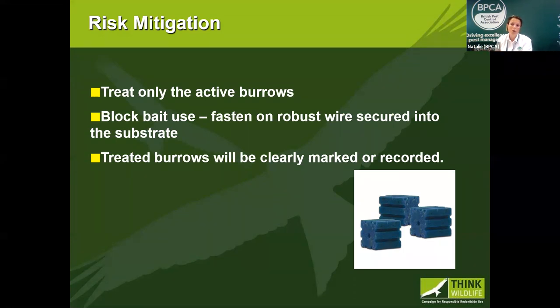But as long as it's clearly marked and recorded, or recorded is the one they say, as long as you're happy the information's there and there's no risk of anyone coming into contact with that rodenticide and not knowing what that is. So that's advice, again, a discussion point to have if needed in the future.